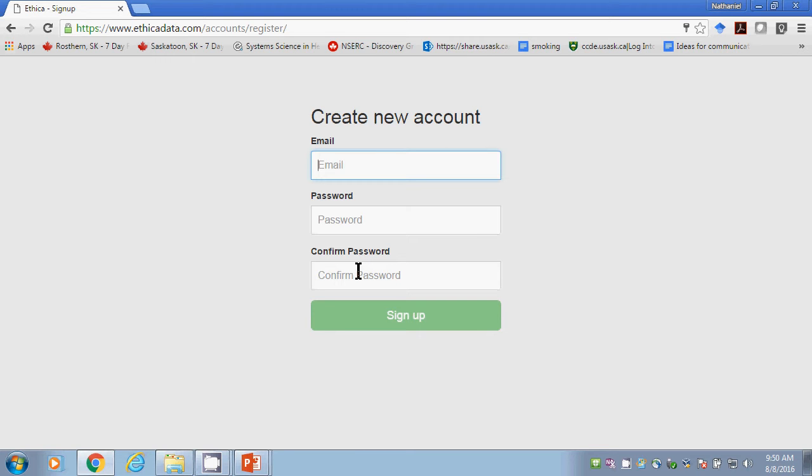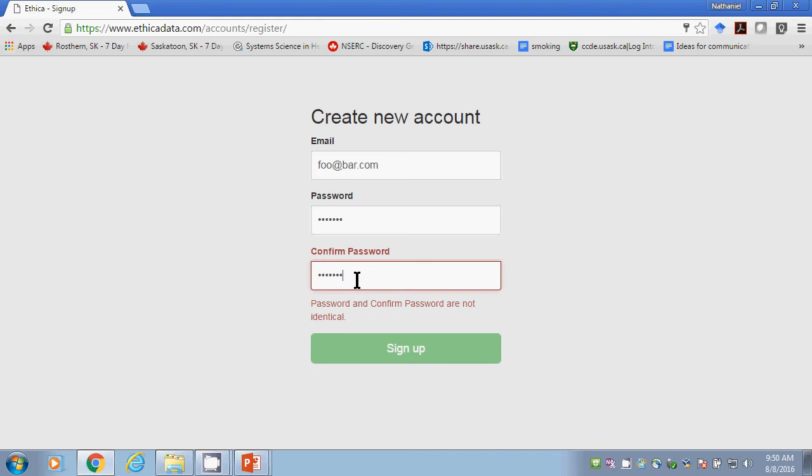Now, the blemish, the problem is going to come up after this. So I'm going to do this. I'm going to say foo@bar.com. And I'm going to say enter a password here, enter the same password. Okay, oh, they're not identical. Okay, I've got to be more careful.